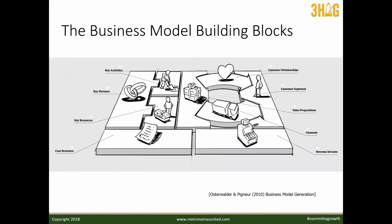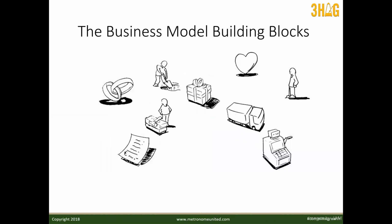If we look at this, on the left we've got key activities, key partners, key resources, cost structure. That's the left-hand side. On the right-hand side, we have customer relationships, customer segments, and the value proposition right in the middle. It's right in the middle. That's the nice little valuable present that's there. And then, of course, we've got channels and we've got revenue streams. Okay? So these are our building blocks, but we really need to get clear on the value proposition.